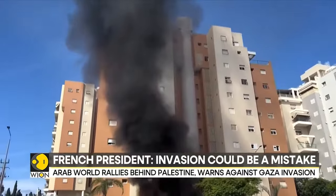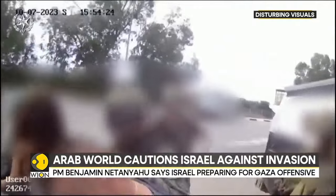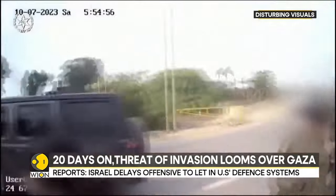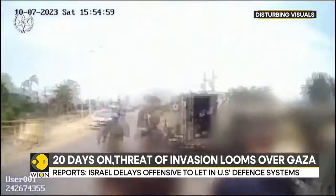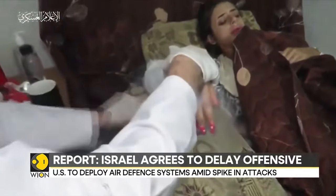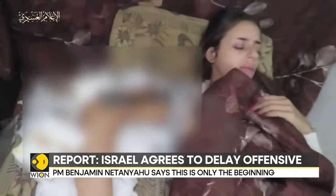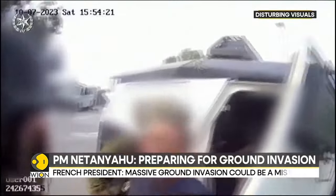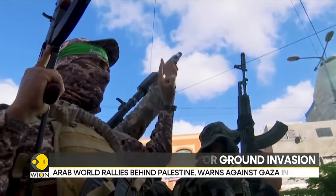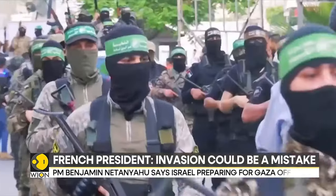But a few obstacles still remain in Israel's way. Number one, Hamas is still holding around 200 hostages, which includes Israelis and foreign nationals. Experts say that these hostages are being held at different locations across Gaza. Several countries whose hostages are still with Hamas have urged Israel to delay the offensive amid the ongoing negotiations. Number two, Hamas militants are also hiding in a dense and vast network of tunnels. This tunnel warfare poses more tactical and logistical challenges for the IDF.